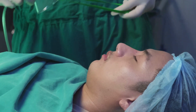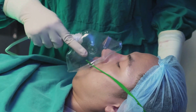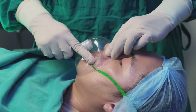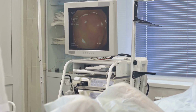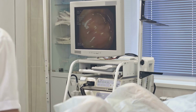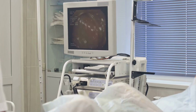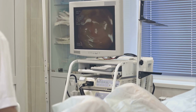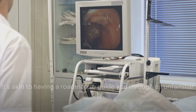Imagine a patient with a challenging airway anatomy or a patient who has experienced severe trauma, where traditional intubation methods may pose risks. In such cases, asleep fiber optic intubation becomes a safer alternative. Why? Because it allows doctors to visualize the patient's airway using a fiber optic scope, giving them a real-time view of the situation. This method provides a high degree of control and precision, reducing the risk of complications. It's akin to having a roadmap to guide you through an unfamiliar city.